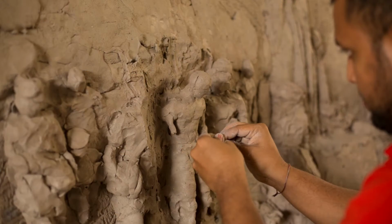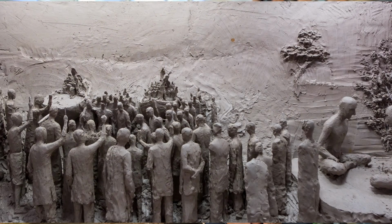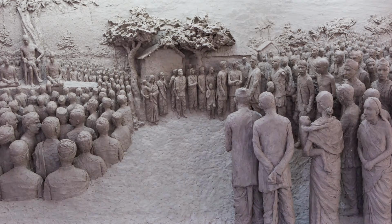My role has been coordinating one of the art components, which is the creation of 24 narrative murals depicting events from the march from Sabarmati to Dandi. After that initial work, the Jawaharlal Nehru Fine Arts College in Hyderabad helped in carrying this work forward, after which the process of casting in bronze will be done at Studio Sukriti.